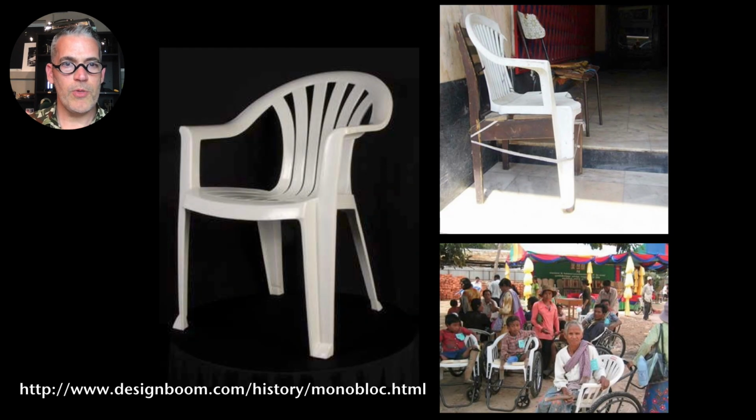Many years ago, Design Boom had a really lovely article on innovative reuse of broken monoblock chairs. Tragic as these chairs are, they have also provided a pathway to some interesting design solutions. There were pictures in this article of people taking multiple broken chairs and attaching them to become one useful chair. They also profiled some people who had used monoblock chairs as the seat for low-cost, easy-to-manufacture wheelchairs. And none of these counterbalanced the problems with this chair, but I thought it was a really interesting investigation. The article doesn't seem to be available anymore, but if you're interested, maybe the Wayback Machine will find it for you.